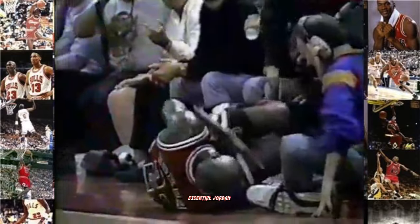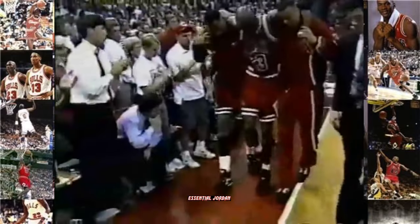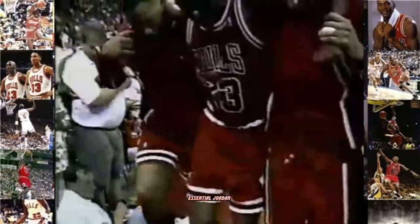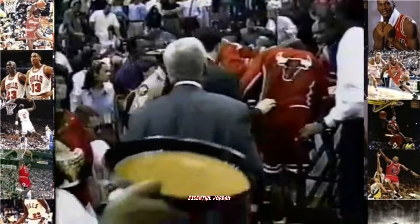Talking about a franchise guy here, and he looks as though that right ankle is giving him some severe pain at this point. We won't speculate. I've seen Michael Jordan helped off the floor so many times only to see him return the same game.